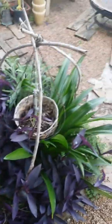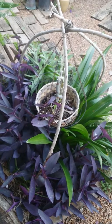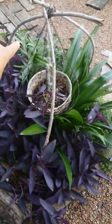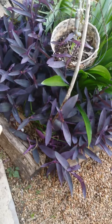Okay, this is that circle of bed that I started last year. It's really filled up. Started with just these 3: the creeping Jew, the spider lily, and the sage. I had ginger growing, but it didn't survive the winter. Then I have some more of the oregano.